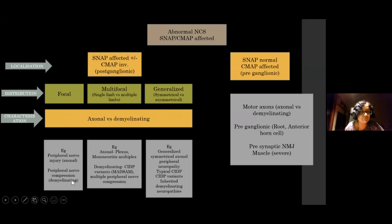Focal demyelinating will be a peripheral nerve compression like carpal tunnel syndrome, ulnar neuropathy, or a radial nerve with a spiral groove. Multifocal axonal could be a multifocal axonal within a limb, single limb will be plexus. Multifocal axonal within multiple limbs, different areas could be mononeuritis multiplex.